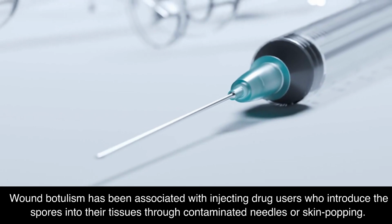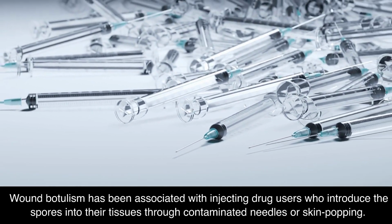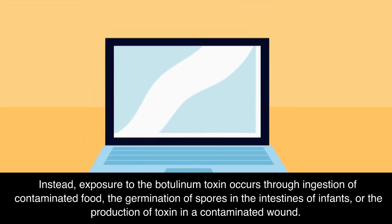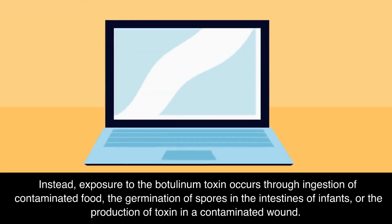Wound botulism has been associated with injecting drug users who introduce the spores into their tissues through contaminated needles or skin popping. It is important to note that botulism is not transmitted from person to person. Instead, exposure to the botulinum toxin occurs through ingestion of contaminated food, the germination of spores in the intestines of infants, or the production of toxin in a contaminated wound.